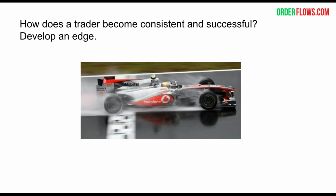Now, everyone talks about having an edge in trading, and that's really how you become successful, right? Just like Formula One cars, right? If it's a wet track, you want to use a particular tire, right? Because it's going to help you grip the racetrack. But if it's not going to rain and you put your tires on, well, those tires aren't going to last very long. And instead of giving you an edge, it's going to be basically an anchor for you.